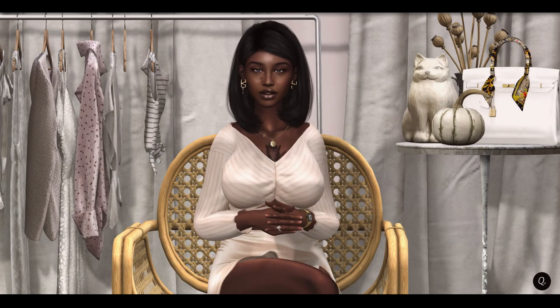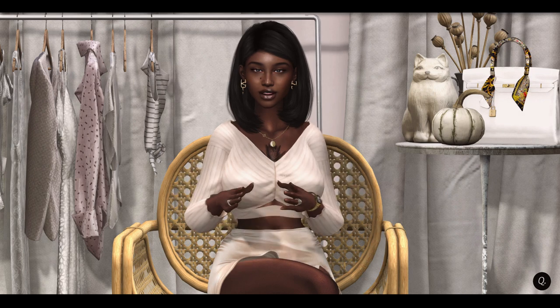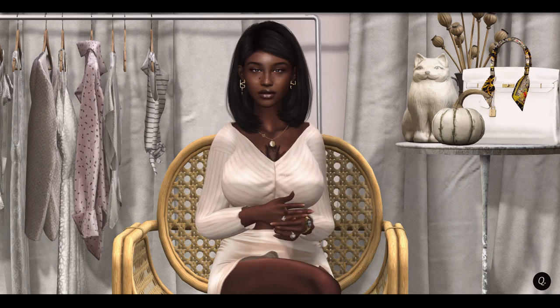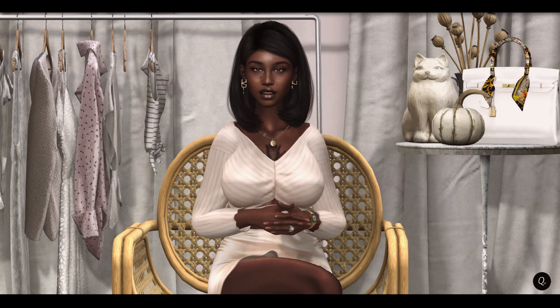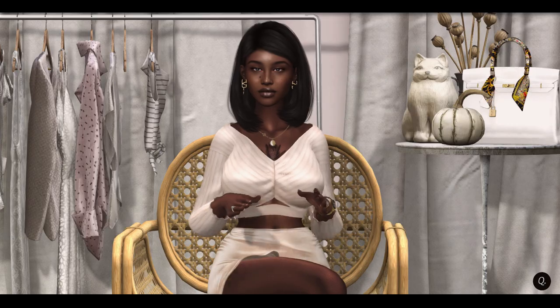Jeans are such a big staple for fall, and I really enjoy the quantity and the quality of jeans that Vive Nine puts out each season. So for our next section, we will be moving on to tops.